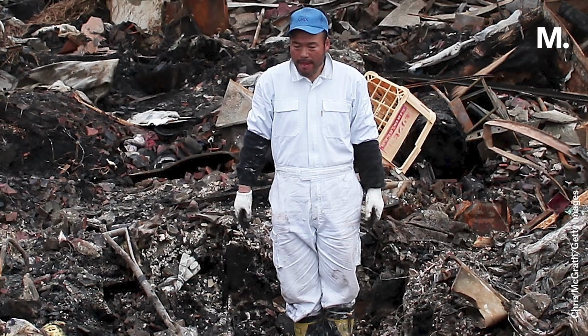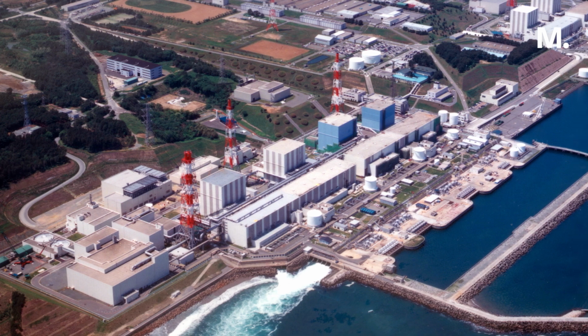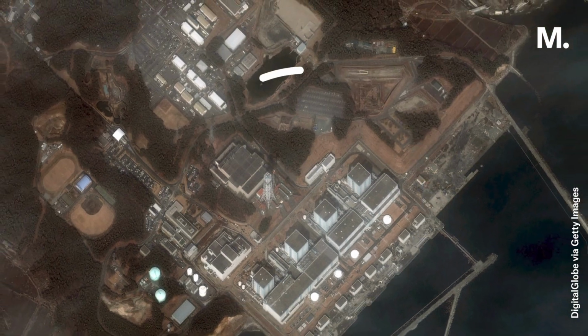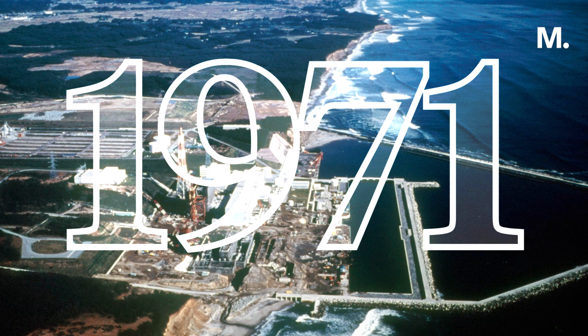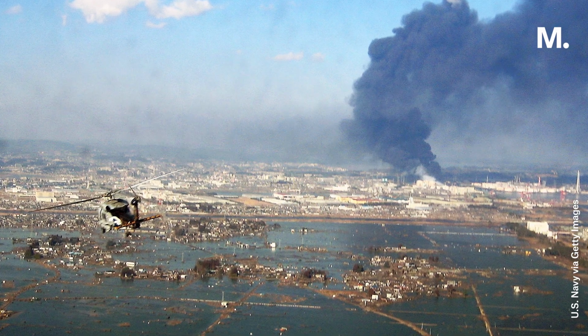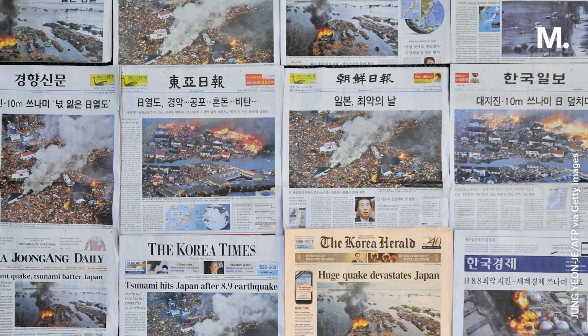Well, the full story combines record-breaking natural disasters that landed boats on top of houses, a poorly maintained, outdated power plant, and decades of nuclear energy history. One of the 25 largest nuclear reactors in the world, Fukushima's Daiichi power plant was built in 1971 on the eastern coast of Japan, looking out into the Pacific Ocean. 40 years later, in 2011, one of the most powerful recorded earthquakes in human history struck just around 40 miles away from Japan in the Pacific Ocean.